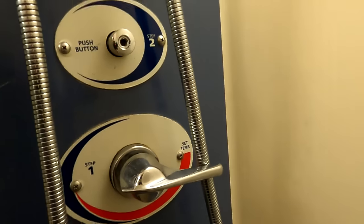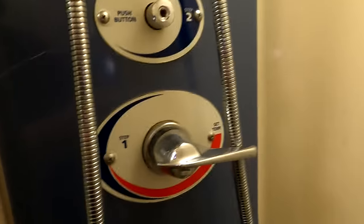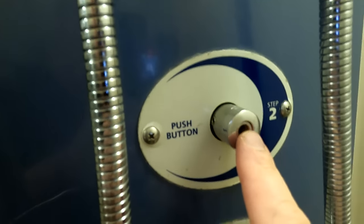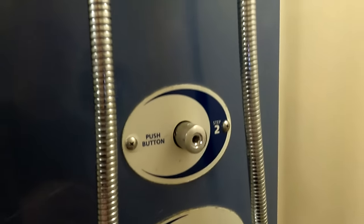You've got a two-step process here, so what they're telling you to do is to set the temperature here with number one, and then hit the button there, push it for number two. You do that, the water's gonna come out right there. So I'm gonna hop out before I accidentally do that, because I don't want to take a shower right now. And that's a shower on Amtrak.